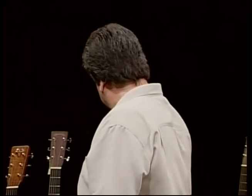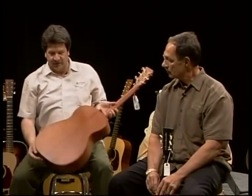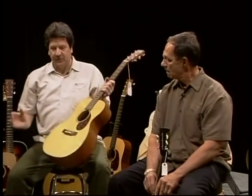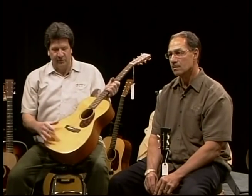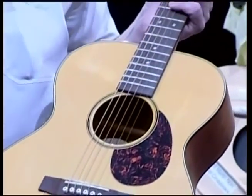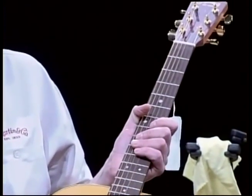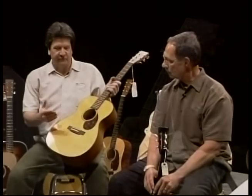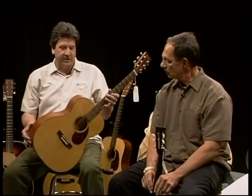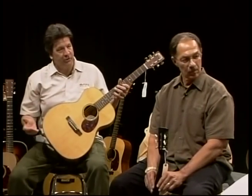We started this series of instruments called the Sustainable Wood Series, where we use Native American Pennsylvania cherry, spruce that was going to be turned into pulp. We bought it back from a pulp mill, used certified cataloche fingerboard and bridge. That's a hardwood that comes from Mexico and Central America. So Martin has always kind of led the way in guitar design. Now we're leading the way in responsible guitar building.